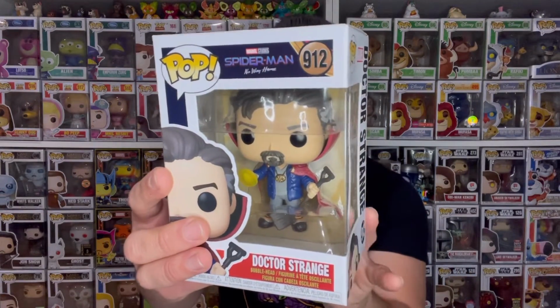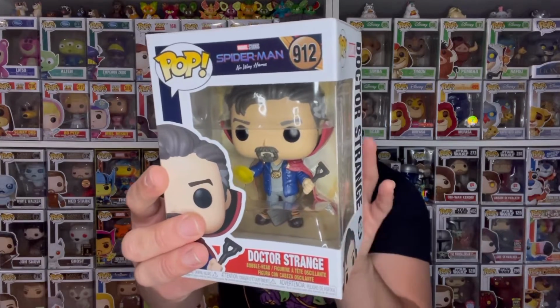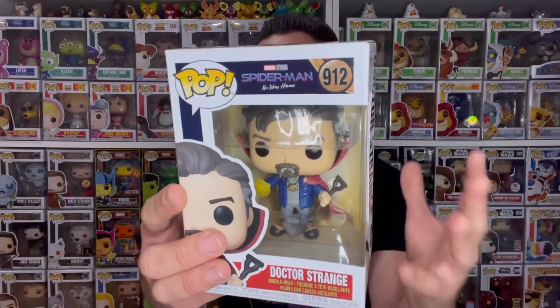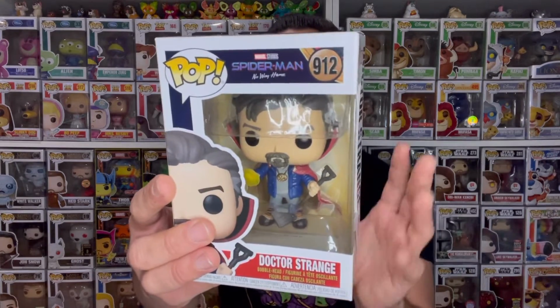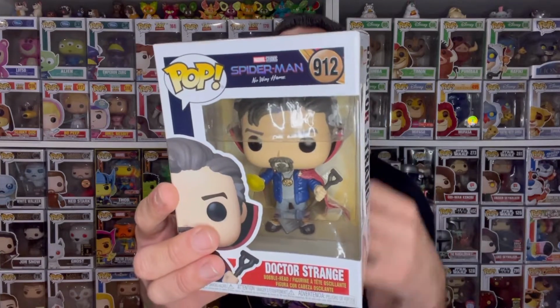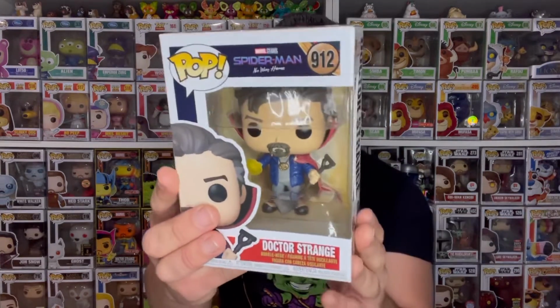And then the second pop we have in the set is a Doctor Strange over here. This pop looks really cool, and I'm really excited to see that he's joining in this movie. He's the one that opens up the multiverse, and the rumor is from theories that it's not the actual Doctor Strange. It's an evil Doctor Strange. I personally don't think it's true, but we'll find out when the movie does come out. But overall, this pop does look cool.